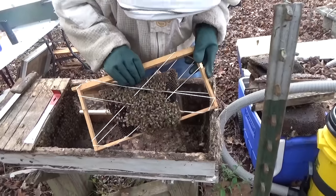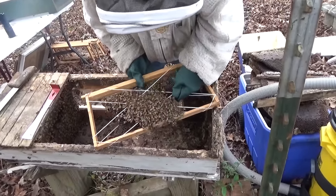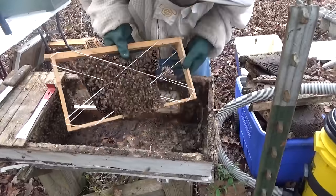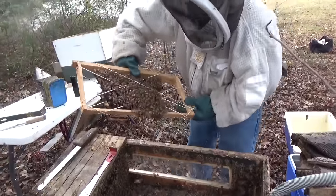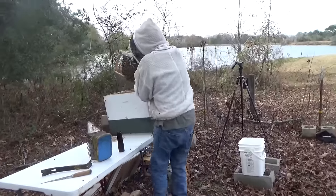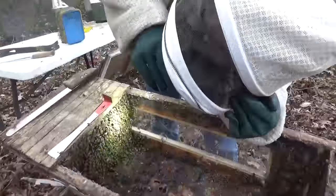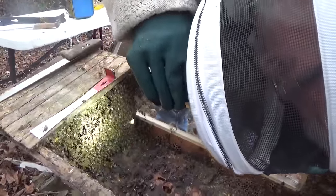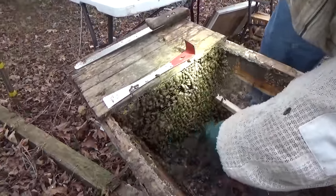Nice group of bees. We got to get that a little bit better situated. There you go. Wow. Yeah, put that in the box. That's beautiful. Full of brood. Golly. Look at this, Charlie. Yeah, I'm looking at it.